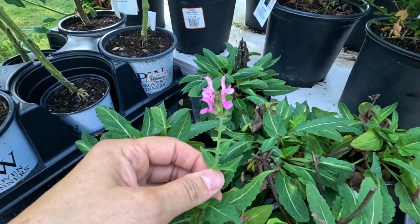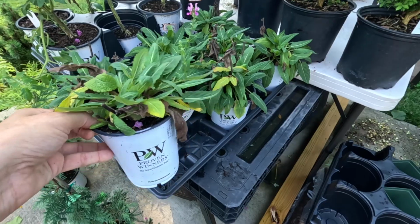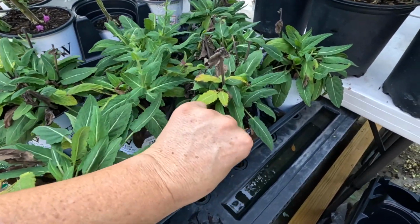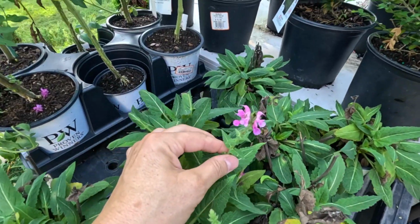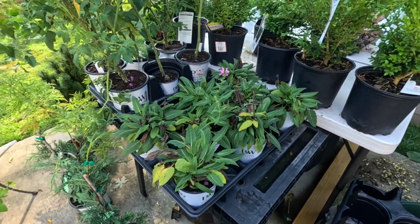Look at these, they're starting to bloom again. These are root bound as well. I got these for an earlier project and changed my mind, so they've been sitting in their containers all season. They're stressed, they don't look so great, but they are pushing bloom, so we're going to get these interspersed in the beds as well. We did finally get rain though.